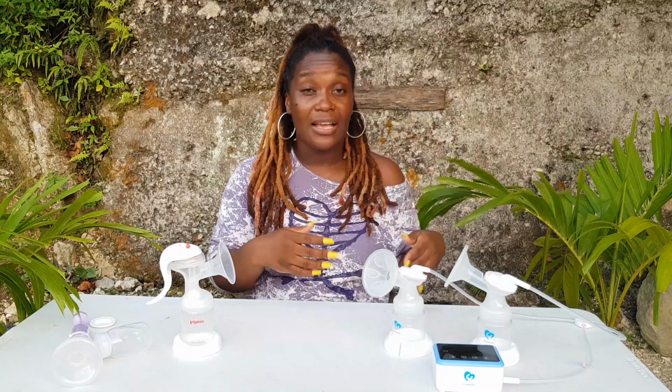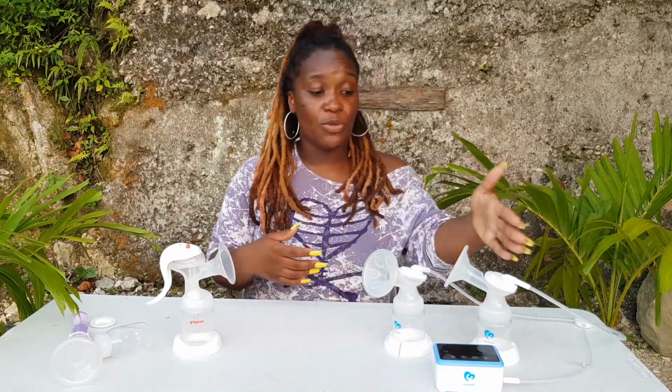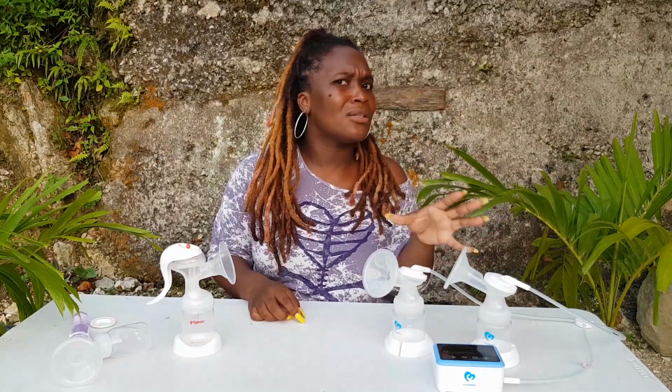Finally, the cost. So of course, naturally, the electric pump is going to be on the pricier end. It comes with more parts, especially if you're going to get the one with 2 sides, right? It comes with more parts, it uses electricity. Online, this was about $50 something, $60 or somewhere around there. And you can find the manual ones ranging from about $30 or so up.